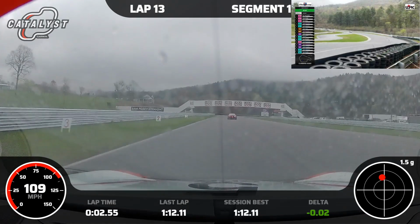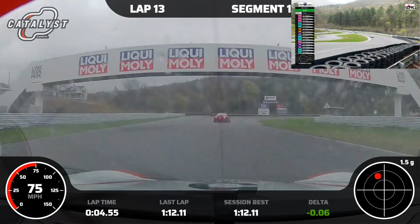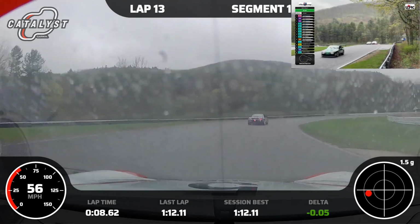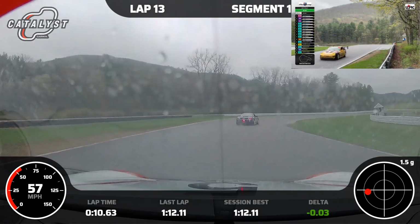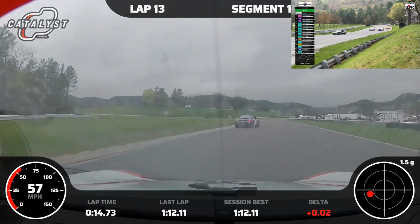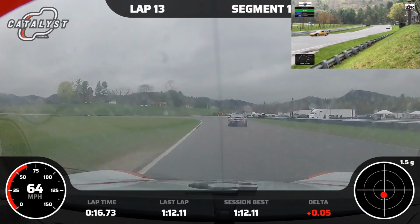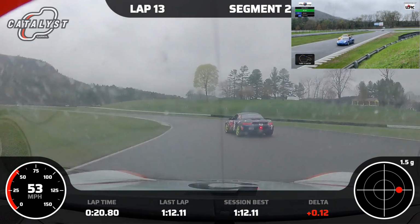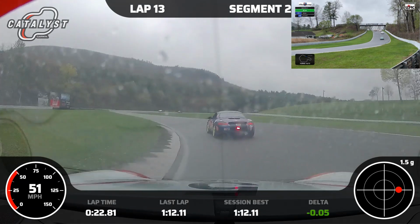I'll mention as well for the Spec Boxster class, another tight race to watch. Robbie Wilson and Noah Mazzola really battling it out here. We are about 13 laps in for this first race, so this is quite interesting to watch. And then mention as well, Spec 2, Joe Dillon and Luke Pelliter. Once again, this is a very interesting race to watch here.